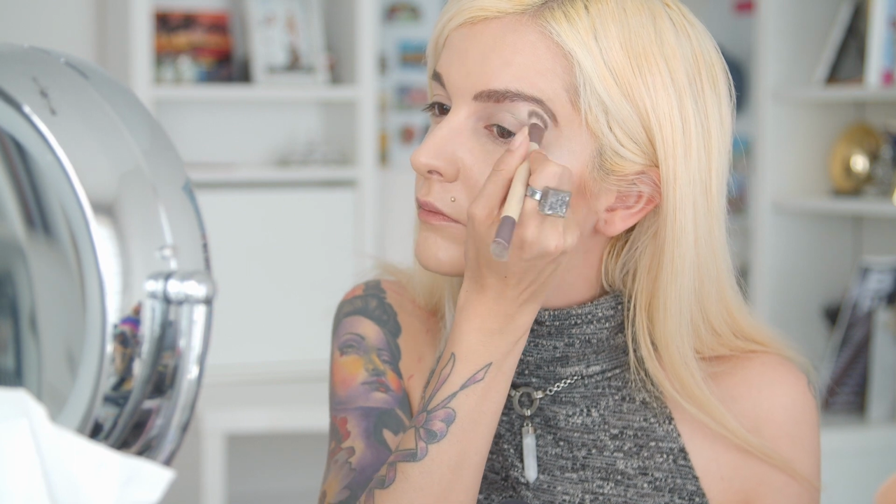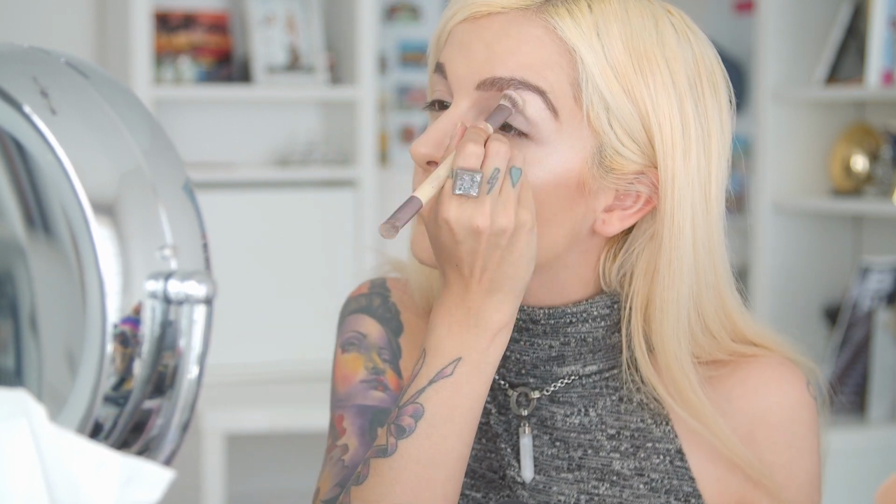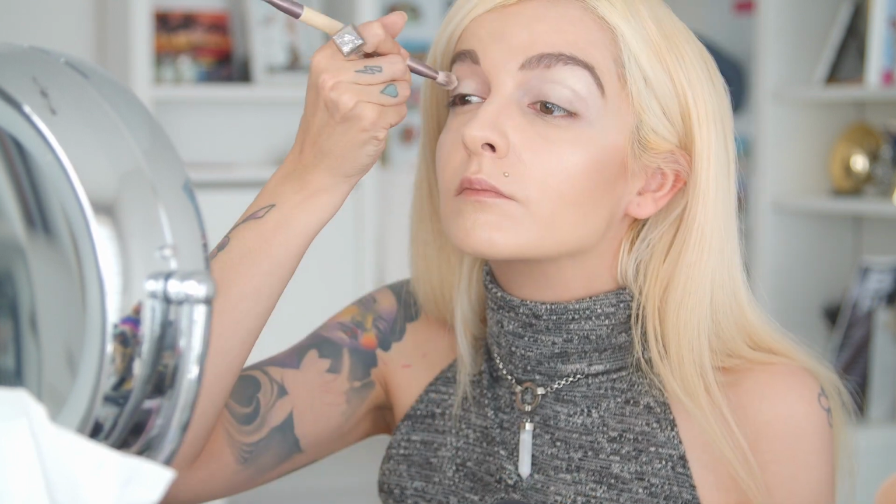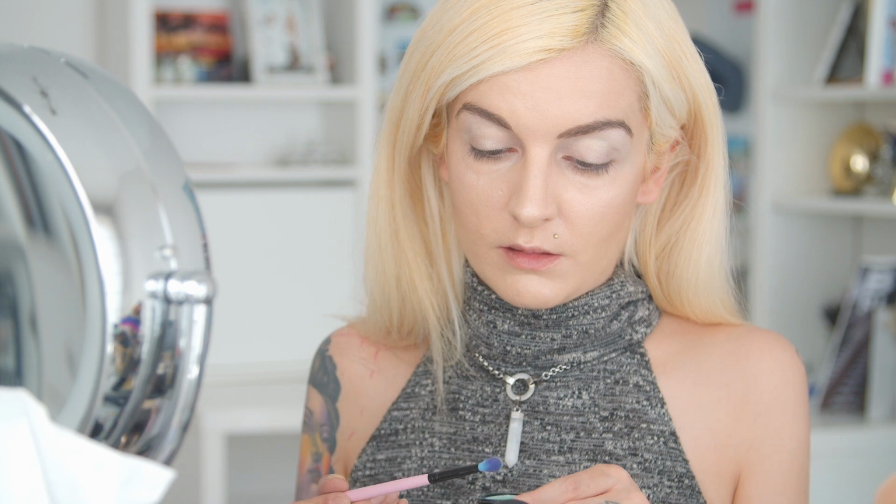So I'm gonna start with the shade Vanilla. I'm gonna wet my brush. They are very powdery, so I wanna wet my brush a little bit. And then I'm gonna go in with the shade Vanilla Frost all over my eyes. So the shade Vanilla Frost definitely has a little bit of a shimmer to it. I was unaware of that. But now what I want to do is go in with the shade Jade and put it in my crease. Super powdery.